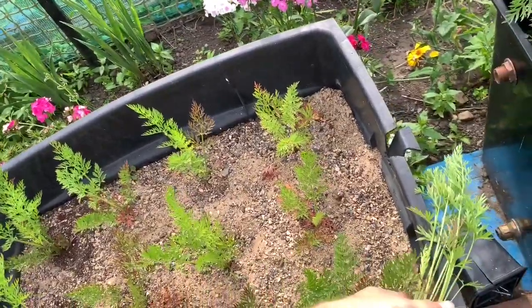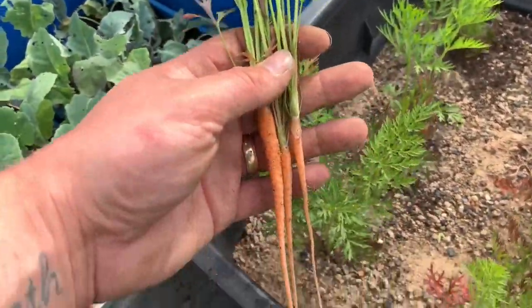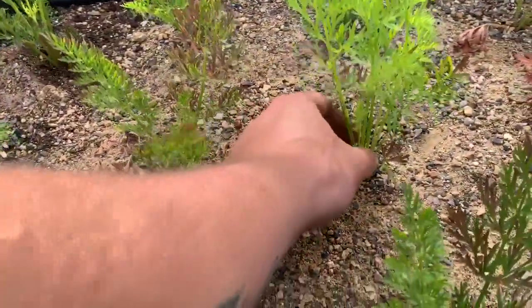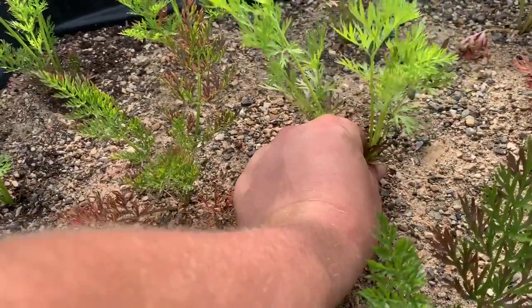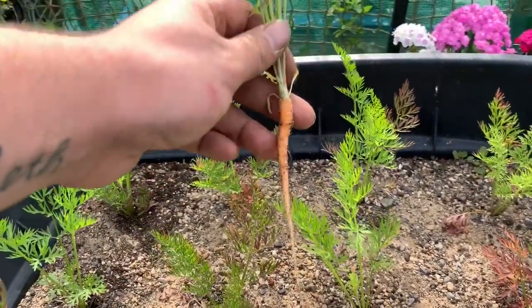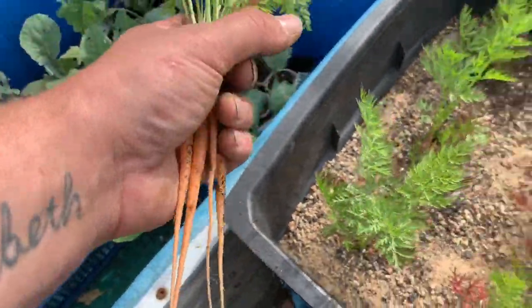I've just pulled some ones out that shouldn't be in there. As you can see, there's one here as well. They are long carrots, they're going that way. There's another one there, so I'm just thinning them out basically. So if I pull the one on the right here up, it's doing its job, it's going along. There's 4 that I've managed to pull up, Sweet Candle of the variety.